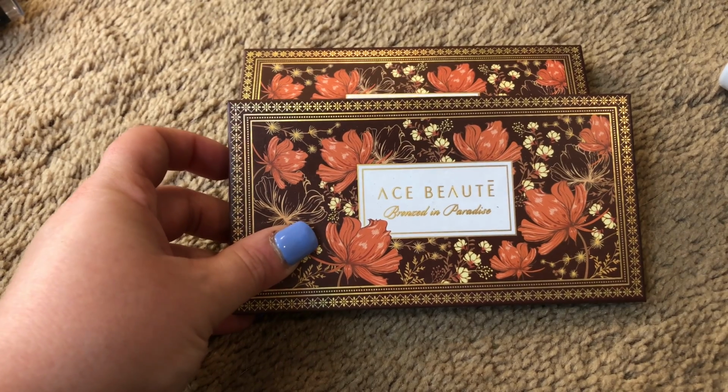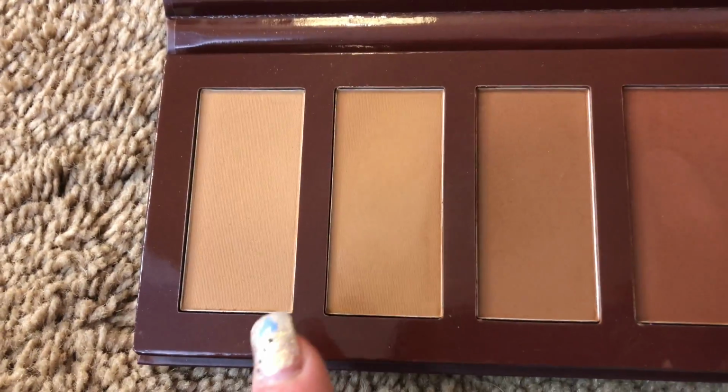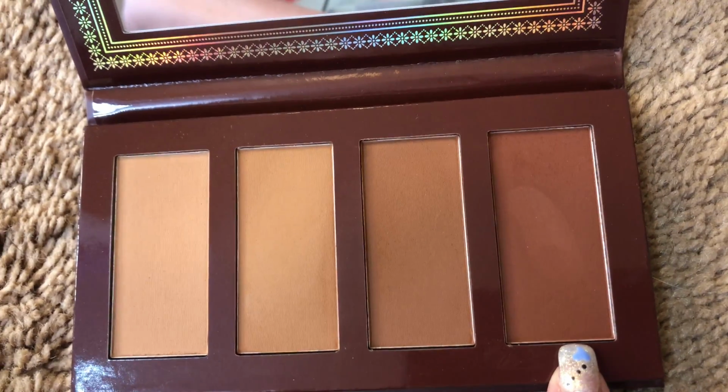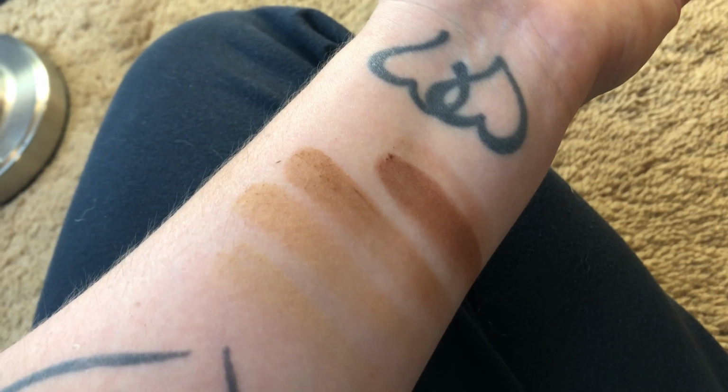Next I have from Ace Beauty, Bronzed in Paradise. It has all the bronzes from light to dark. Here's what they look like swatched. I am not a huge fan, to be honest.